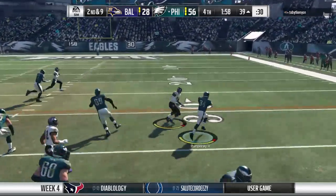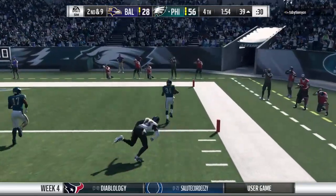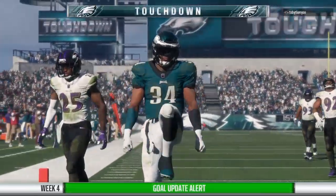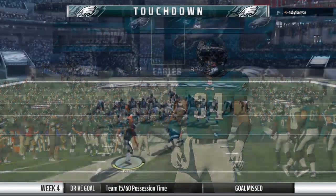They'll run again with Pumphrey. And some room to roam now. And he will get into the end zone. It's another touchdown. This thing is ugly.